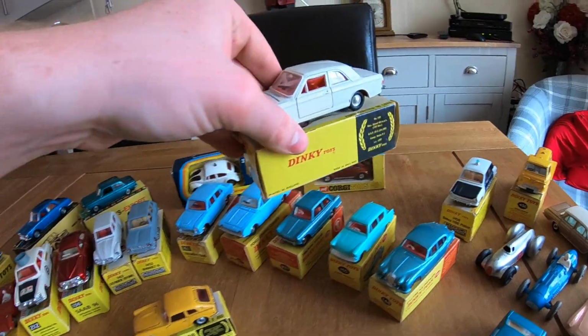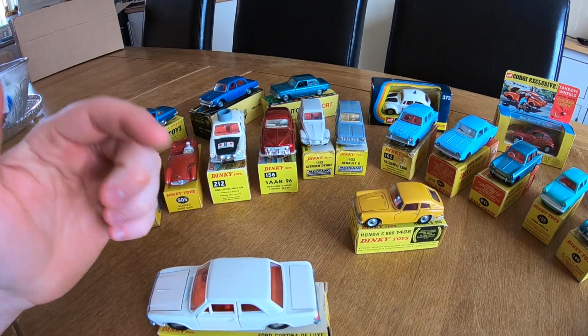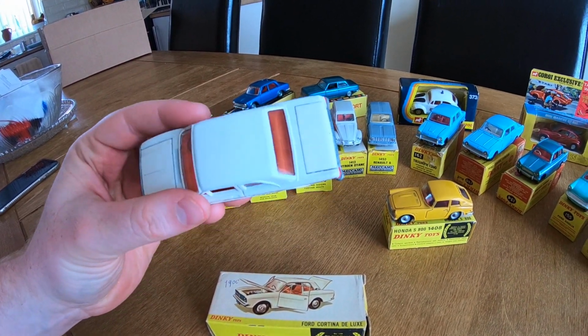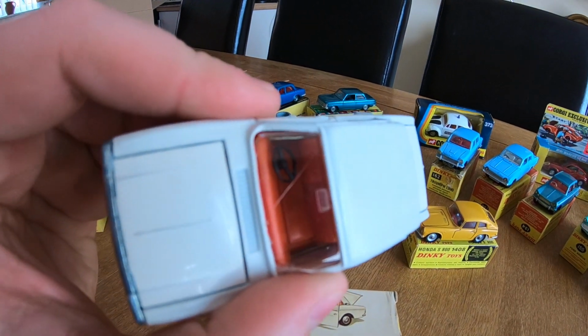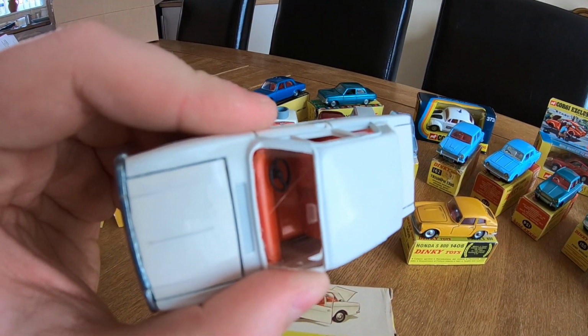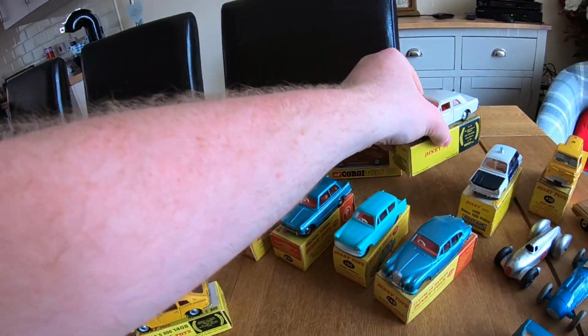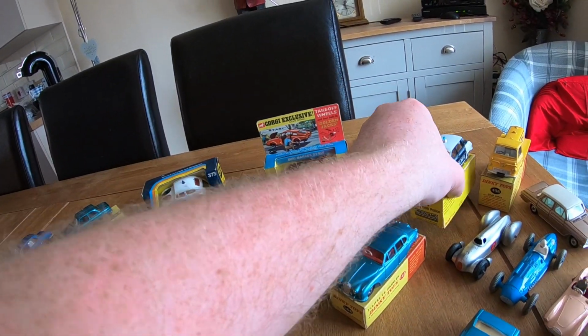We've got the Cortina. You know, you can also get this in the rally one. This is just a standard road car. Quite a nice example. You can see on there, that's not a crack inside. That's actually a little bit of the sprue of the actual plastic. Hasn't been cut properly. And it runs through.